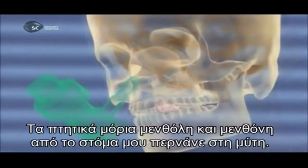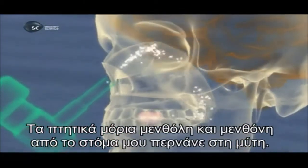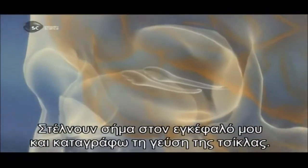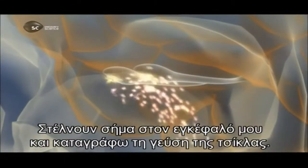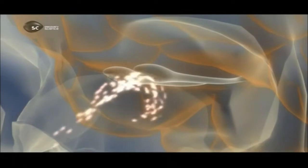The volatile flavour molecules, menthol and menthone, fly out of my mouth and up into my nose. The molecules fly up to the top of my nose and hit nerves which then send electrical signals to my brain, and I register the flavour of chewing gum.